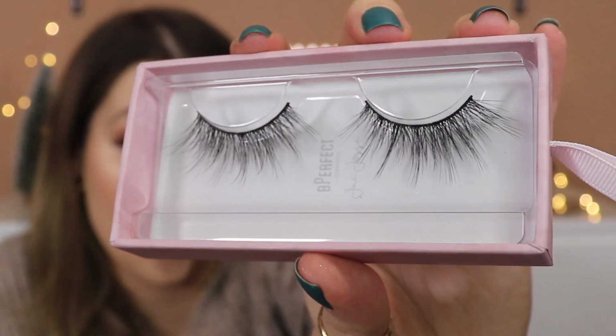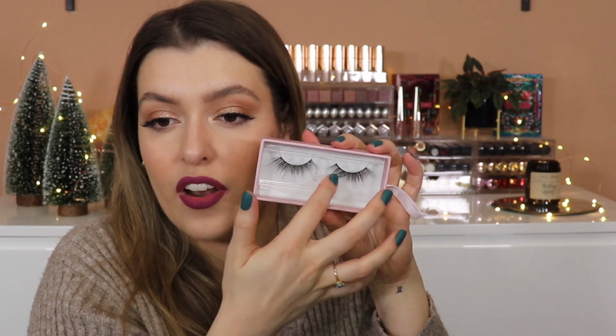They are so long. In the pictures they didn't look as long, but these look so lightweight and fluttery. I feel like they're gonna be very romantic looking. I'm just a little bit worried about the length, but maybe I could cut them a little bit. I'm not sure if I'd ruin them, but yeah, I picked those up. I don't know, they kind of look a little bit too big, but we'll see.